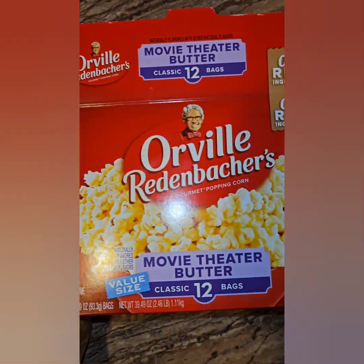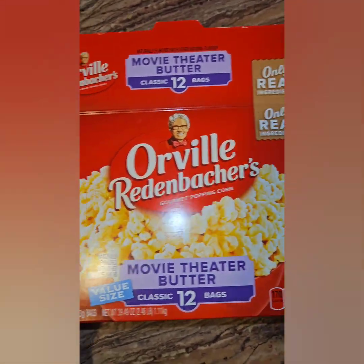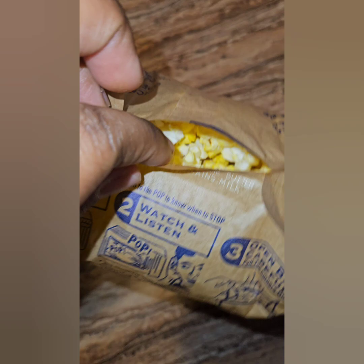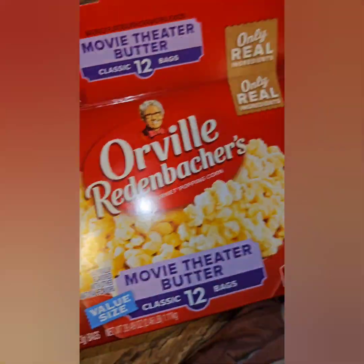And here are the 2 different versions of popcorn that I buy. My children love the one in the blue box. I like the one in the red box. So if you want it to pop all the way, cook it for 2 whole minutes, okay? Don't cook it for any shorter of a time frame.